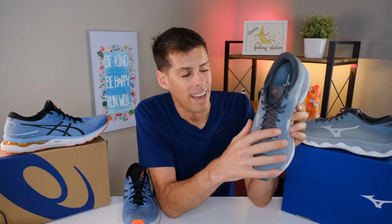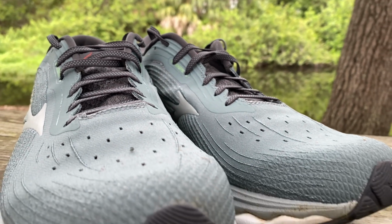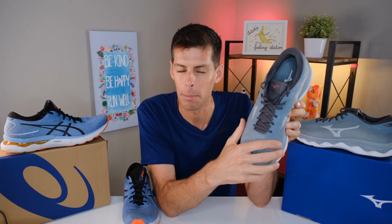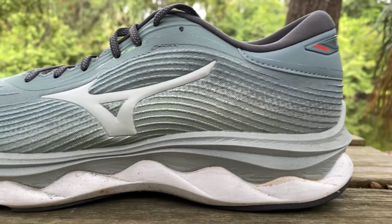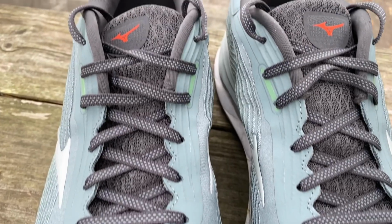The MIZUNO WAVE SKY 5 has a stretch woven upper, which is actually very comfortable. When you put your foot into this shoe, it really feels like you're putting your foot into a slipper. There's plenty of room in the toe box, and we've got minimal overlays. We've got the MIZUNO logo right here on the side, and we've got some overlays around the eyelet chain just to give it a little more strength.